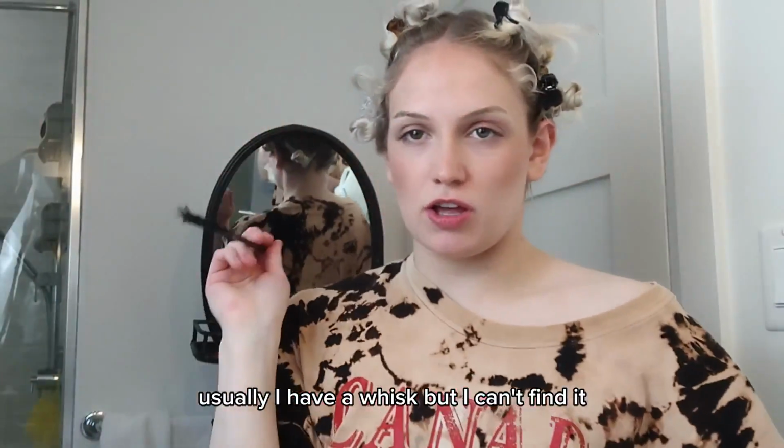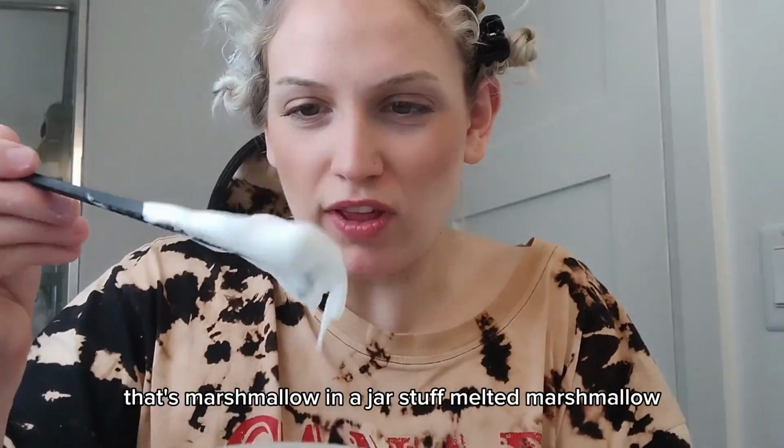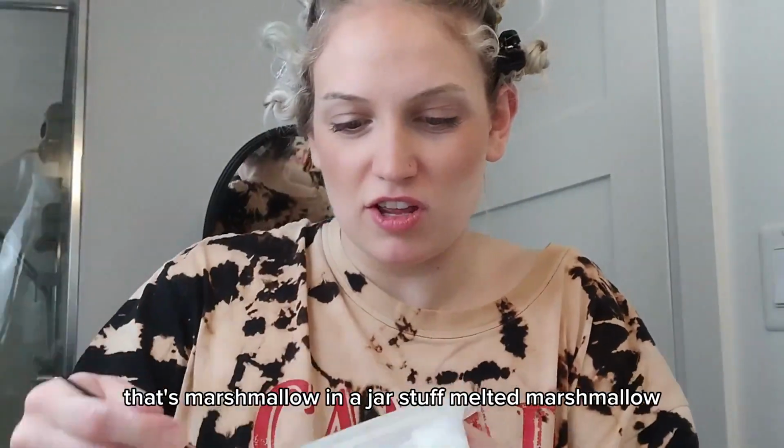Okay, so usually I have a whisk, but I can't find it. It's purple, it's cute, but I'm just gonna mix it up. It looks like marshmallow in a jar, melted marshmallow.